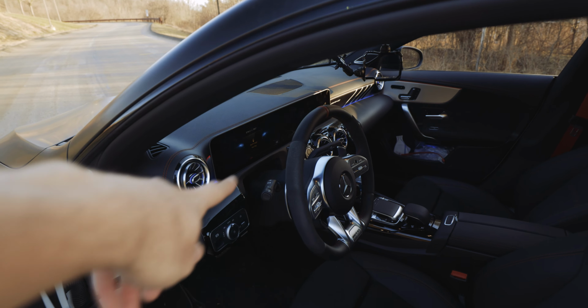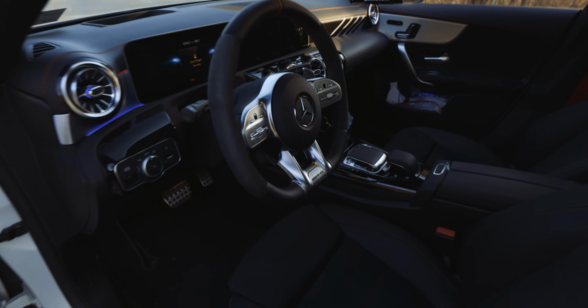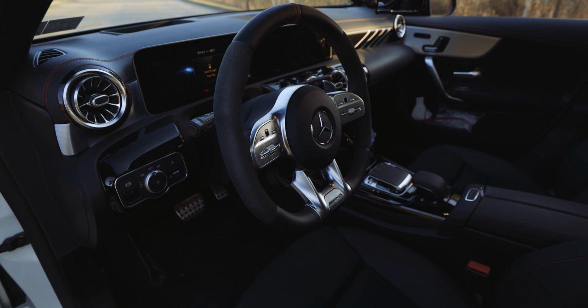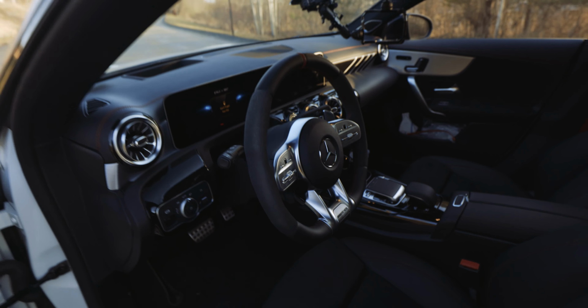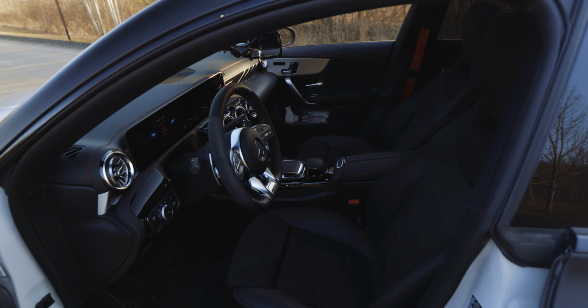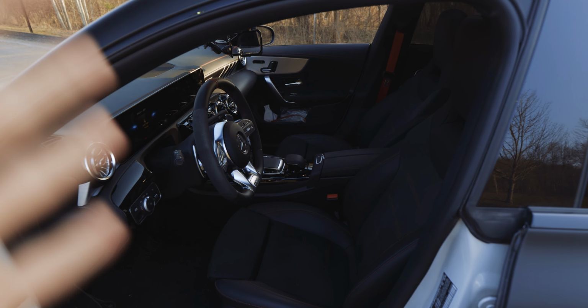You have the new dual screens right there for the infotainment, the updated steering wheel with the little pocket clusters down there, which you can use to change the car modes and things like that. Then you're greeted with the comfort seats with the Alcantara leather mixture and then some aluminum on the side. Now, I've gone over the interior before in a different video, so we're not going to go too in depth, but we're going to talk about comfort.